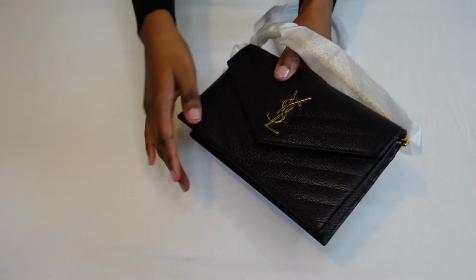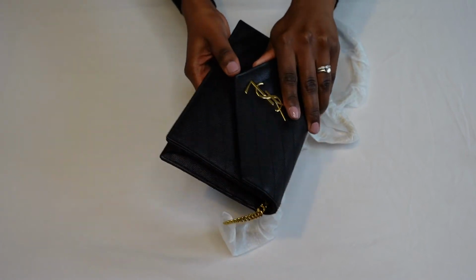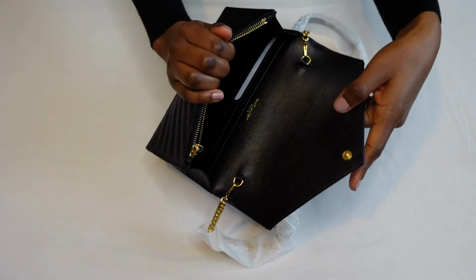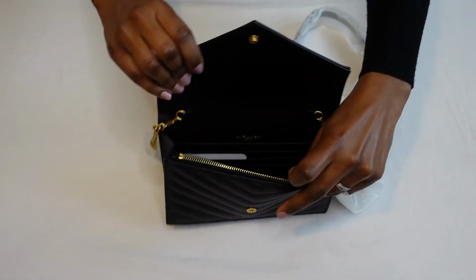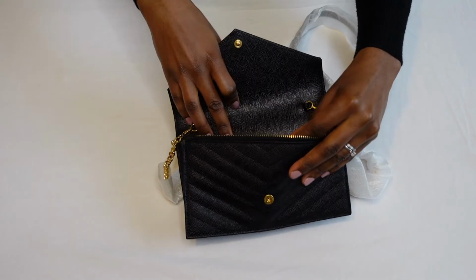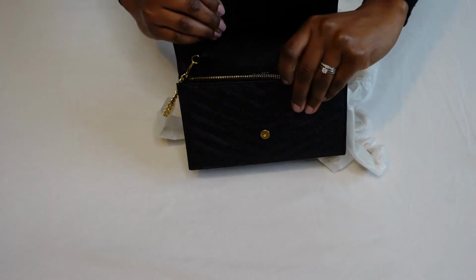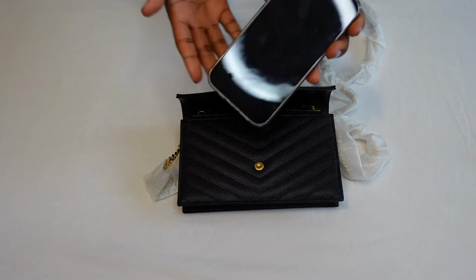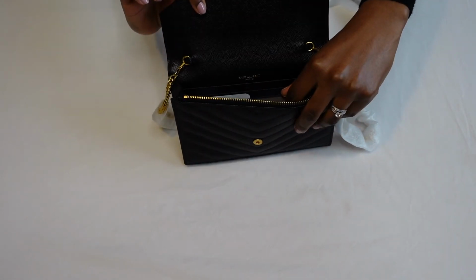And as I said, gold hardware and the gold chain. And I'll just open it up for you. It's got ample room inside. It's got the card slots to take in about, I think, 6 cards or so. And then the front zip, I've already unzipped that. Space there, and I've got the iPhone 12 Pro, not the Max but the Pro, and it fits in nicely, and I'm sure that the Pro Max will fit in as well. Definitely there's more than enough space in there.